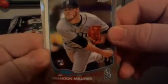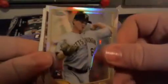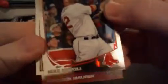Alright, next pack. We have a Matt Holliday for the Cardinals, a Brandon Maurer for the Mariners, and it is a rookie card, and a Justin Wilson rookie card refractor for the Pirates. And a Mike Napoli for the Boston Red Sox. Alright, that's all for that pack.